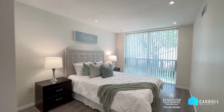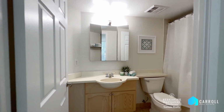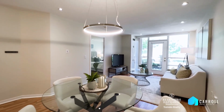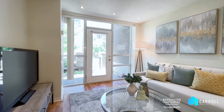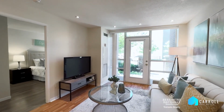Ready for your personal touches, this 1+1 bedroom, 2-bathroom unit is located at Port Royal Place and was developed by Pemberton in 2003. The unit features a generous living and dining room, which leads to a large primary bedroom and ensuite bath. The floor-to-ceiling windows in both spaces let the light pour in and make the unit feel warm and inviting.